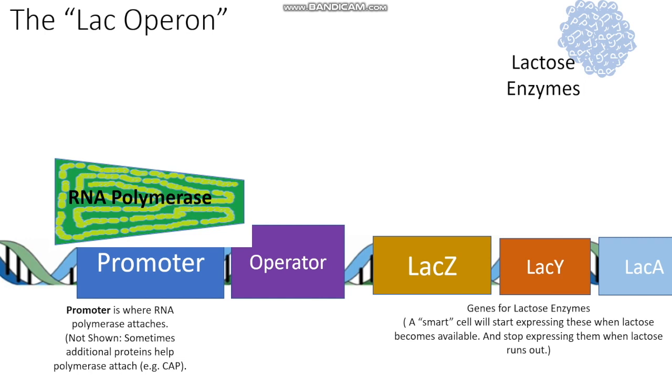Now, a smart cell would only express these genes when lactose is available. That is, it only would express the genes for digesting lactose if there's lactose around to digest. And a smart cell would stop expressing these genes once the lactose runs out. So when there's no lactose around, there's no need to build the proteins for digesting lactose.